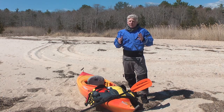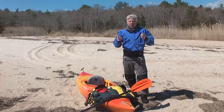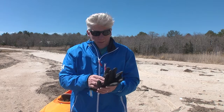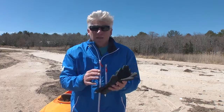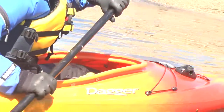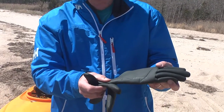However, they're not going to buy you time indefinitely, and that's why we're going to show you some other items you should carry. A wise paddler once told me that cold hands can be as dangerous as immersion in cold water, and I believe it. Once your hands get cold and numb and you can't hold a paddle, you're in big trouble. So get yourself a good pair of insulated neoprene or waterproof gloves like these made by Patagonia.